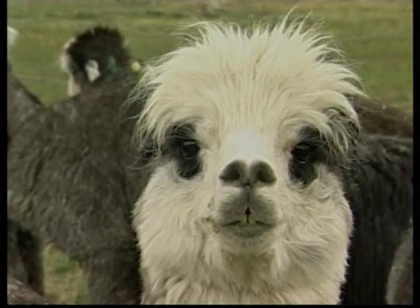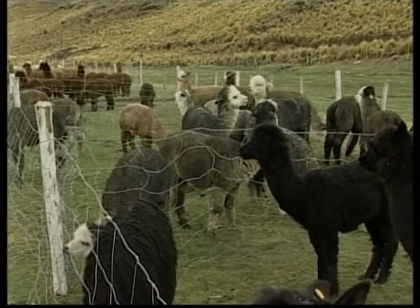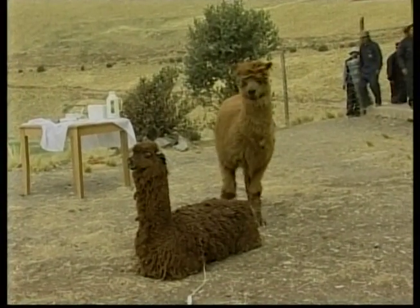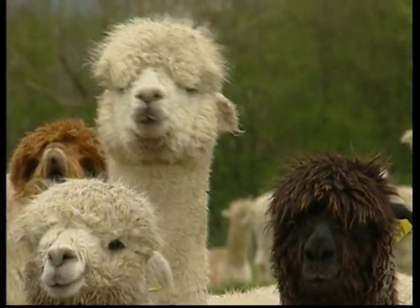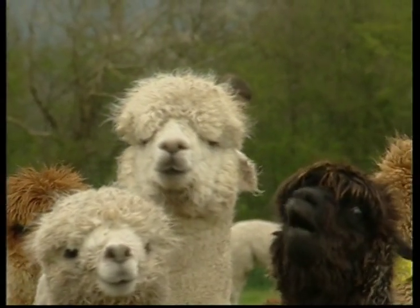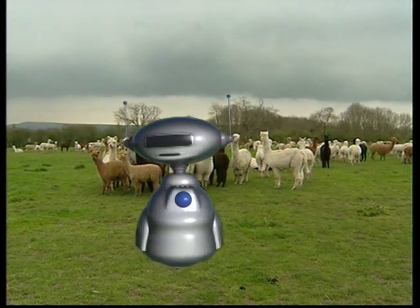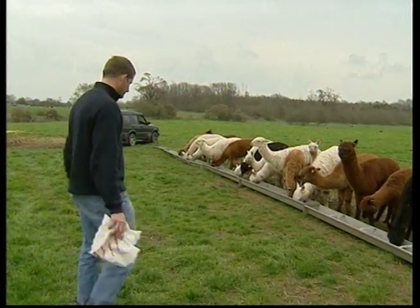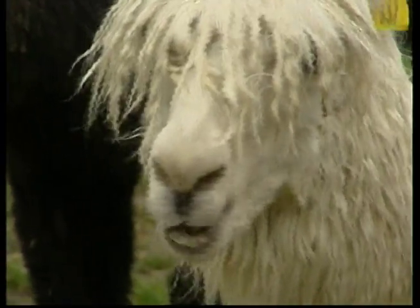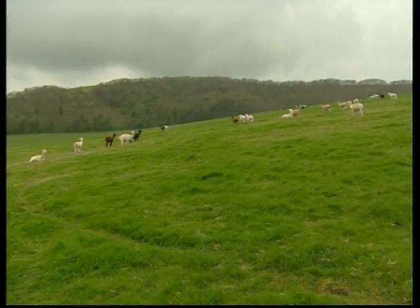Alpacas live to be between 15 to 25 years old. They're smaller than their cousins the llamas, standing about 3 feet tall. Llamas give birth once a year to one baby called a cria. Zeek, some farmers say that their alpacas are so happy they always have a little smile on their face. Well, this fellow certainly seems to find something amusing. Zeek, alpacas only have teeth on the bottom of their mouth. The top is a hard dental pad against which they grind their food.